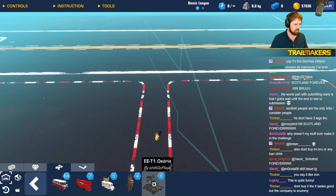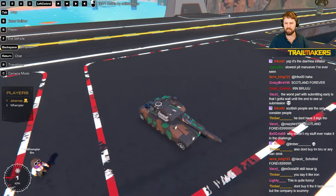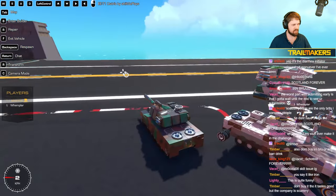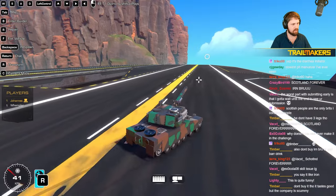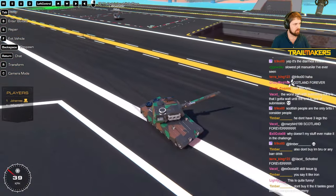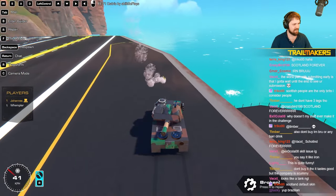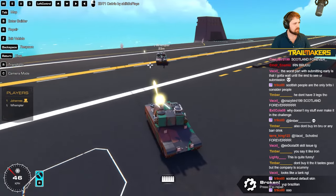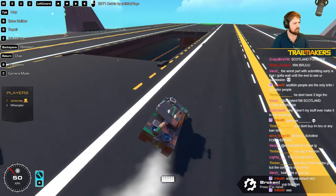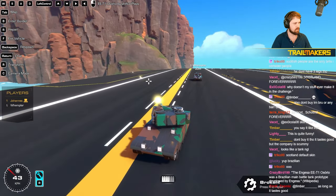Next up is the Osorio by Shift Go Plays, and there's no description, but I'm pretty sure, if I remember correctly, that this is a Brazilian tank. Oh, Brazilian tank. I think. Oh, it has boat mode. No! That wasn't supposed to happen. Oh, can I shoot you? No auto aim in that. Oh, it's because we're on the same team, I think. Oh, okay.